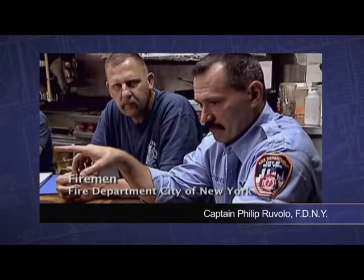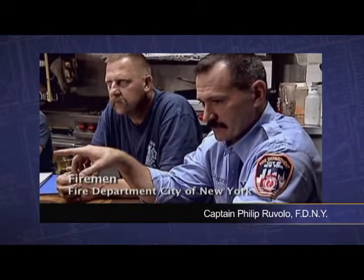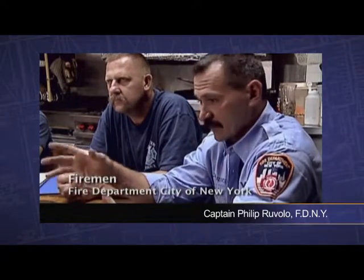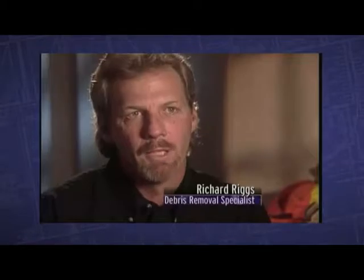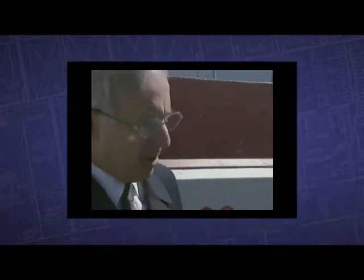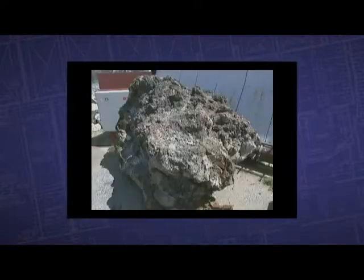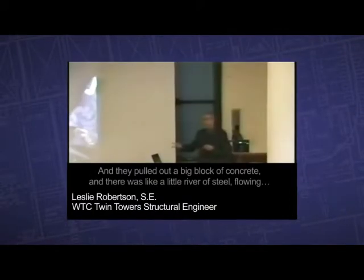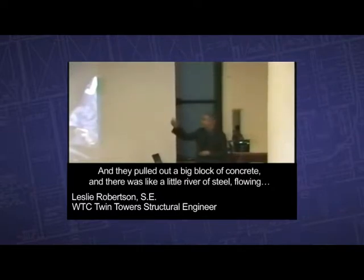You'd get down below and you'd see molten steel. Like a molten bit. Steel running down the channel rails. Like you're in a foundry. Yeah, like lava. Like lava from a volcano. Actually melted beams where it was molten steel that was being dug out. Underground, it was still so hot that molten metal dripped down the sides of a wall. This fused element of steel, molten steel and concrete and all of these things all fused by the heat into one single element. And they pulled off a big block of concrete, and there was a little river of steel flowing.